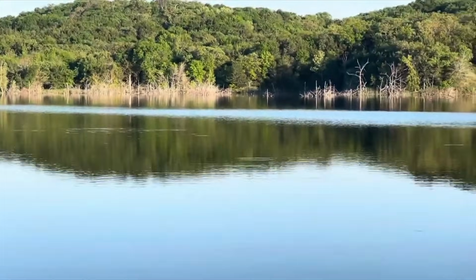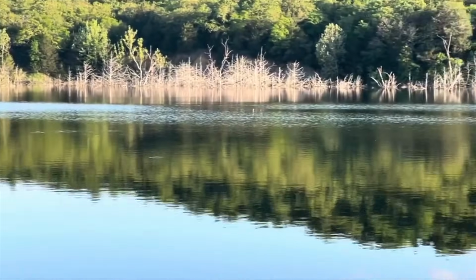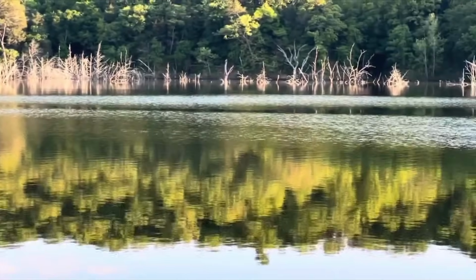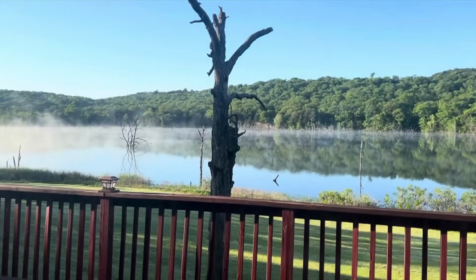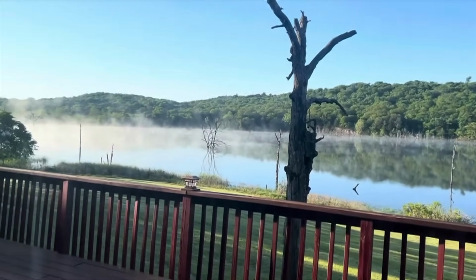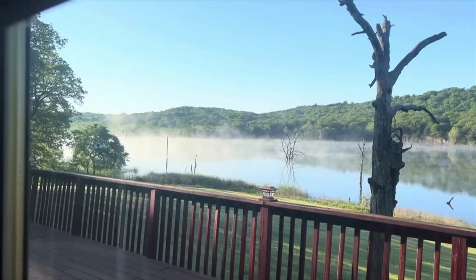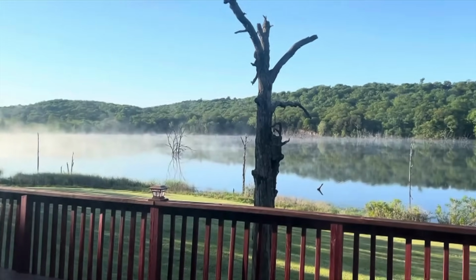See the reflection of the mountain on the water? Lord, Lord, Lord. What is your creation like? It is fantastic. That is an amazing view. It is amazing because it is like glass, slick as glass out there. My gosh, look at that.